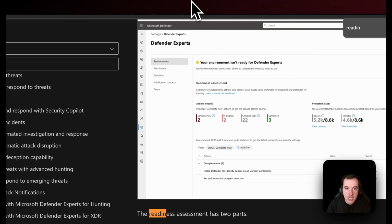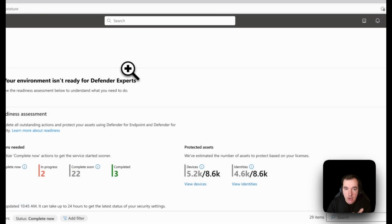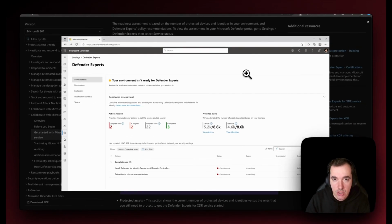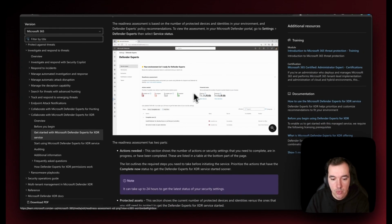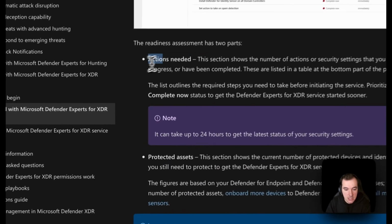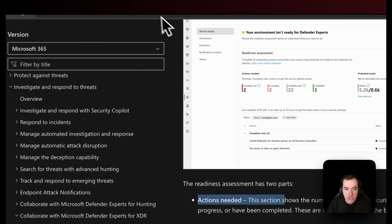This one here, I want to bring up the official page for it so that you can have a taste and a look at what this assessment looks like. This here on screen right now is what this assessment looks like. It's a page within the XDR portal that tells you if your deployment is ready or not to receive the Defender Experts service. So, great little tool there for you to understand what actions are needed and of course what assets are potentially protected by the service.